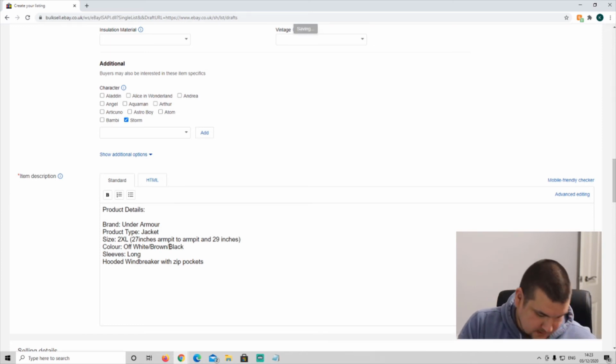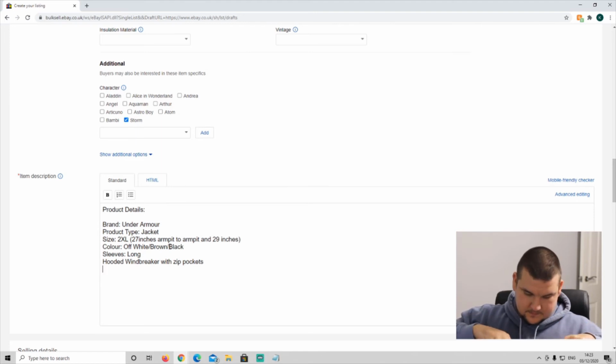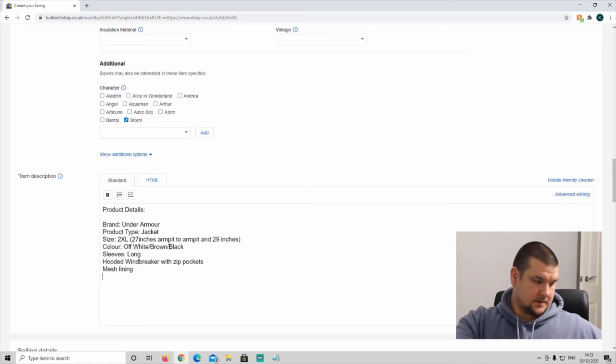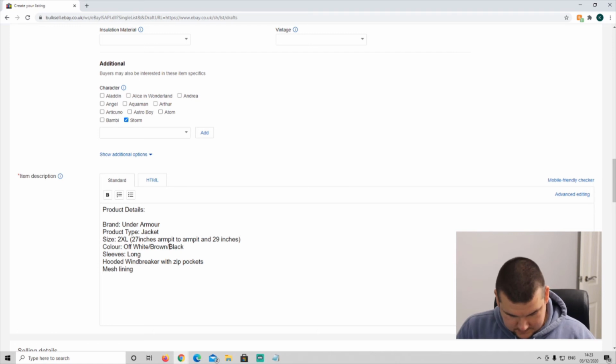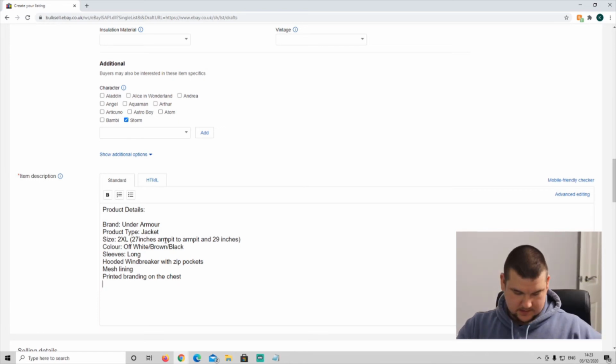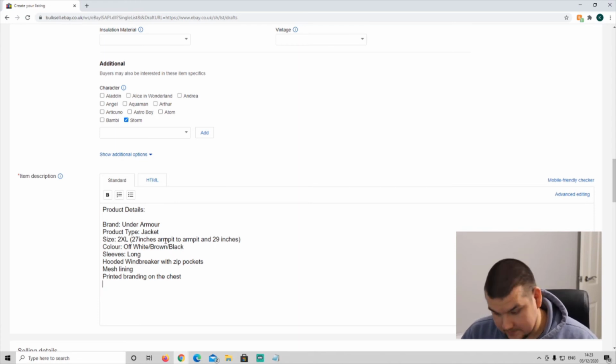And then I would like to put some more details. I'll put a mesh lining. And what else we can put? I'll put printed branding on the chest. Okay, I think that's about it. Alright, we can also put it water repellent, so it's not waterproof, but it's like water resistant, I guess.